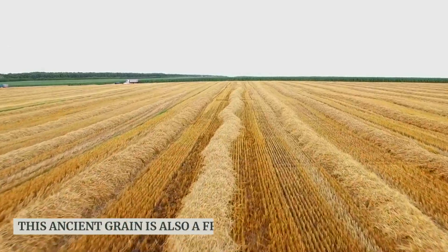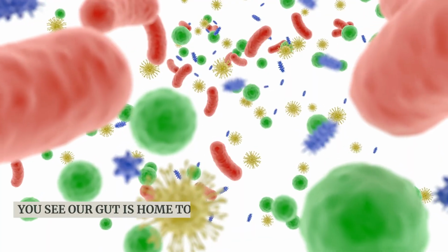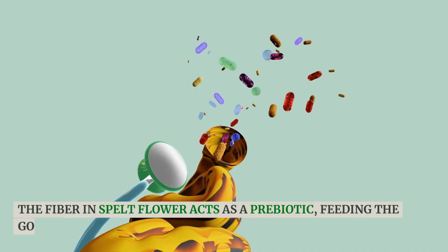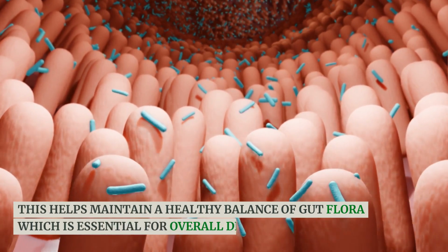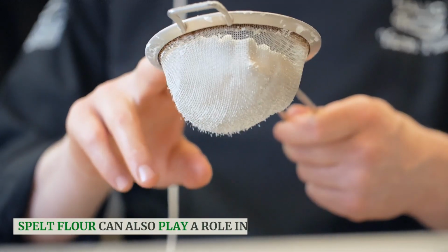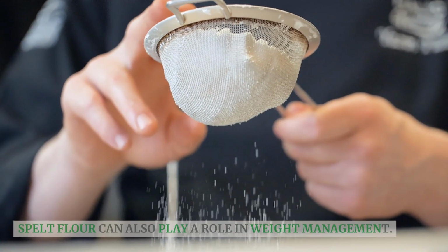But the benefits of spelt flour for our digestive health don't stop there. This ancient grain is also a friend to our gut. You see, our gut is home to trillions of bacteria, some harmful but many beneficial. The fiber in spelt flour acts as a prebiotic, feeding the good bacteria in our gut. This helps maintain a healthy balance of gut flora, which is essential for overall digestive health.